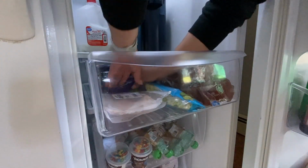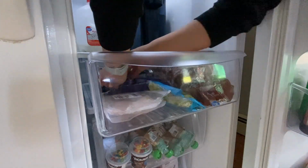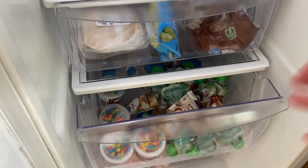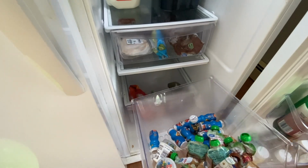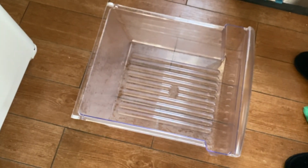So can't complain there. But like I said, I'm just trying to get the drawers all cleaned out, wiped down like I did with the shelves, but just more organized and put back in order. Kind of see what I have in here. If I need to like buy anything else or anything like that, which honestly, after cleaning the fridge, I realized I do not need to buy anything. So that was a plus.